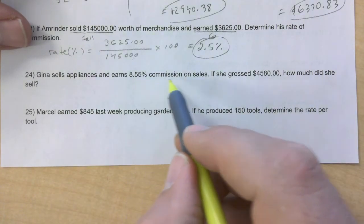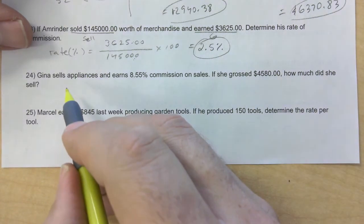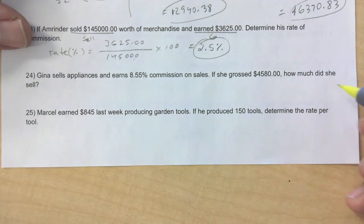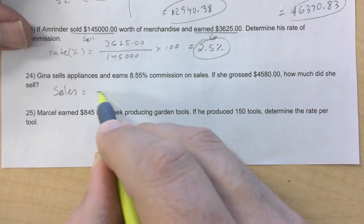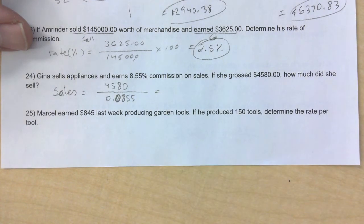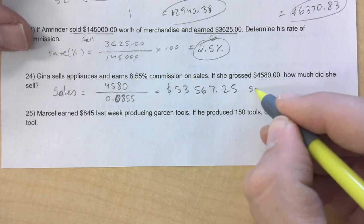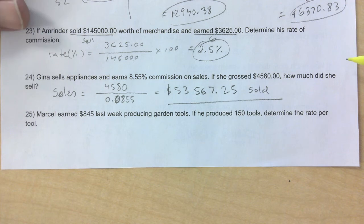Gina sells appliances and earns $8.55 on commission. She grosses $45.80. How much did she sell? Yeah, I can do that. So again, sales, okay, would be your gross divided by the rate of commission. Oops. Make sure you get that right. Okay, divide that by 100 before you get that there. And that is 53,567.25 sold. I gave you all those formulas, okay?